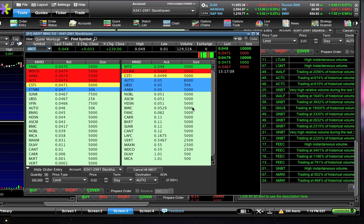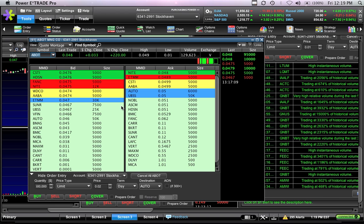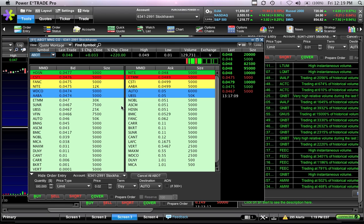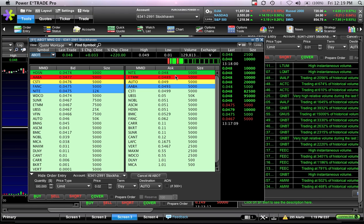The bids are stacking. Look at this. This is beautiful. Perfect. This is exactly what you want to see. Only 3 market makers left under 5. Look at all these bids starting to chase each other up. We're not looking at a chart. We're not looking at anything other than level 2 to help us make this trade. 4.8s, 1 left at 4.8. It's about to fall.